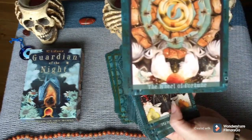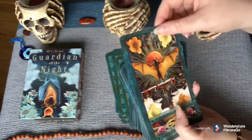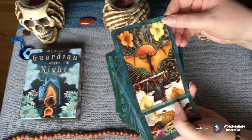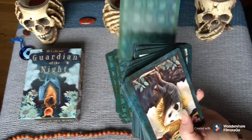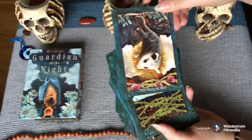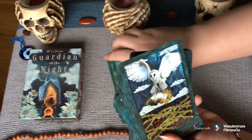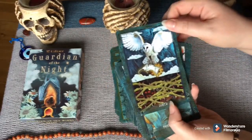You can see. I hope I'm holding that up right. I can't see the screen from here. Justice. More bats. Love them. And a baby possum, the Hangman. I love possums. You can see why I needed to get this deck. I'm like, oh, bats, possums. Yeah. Death.